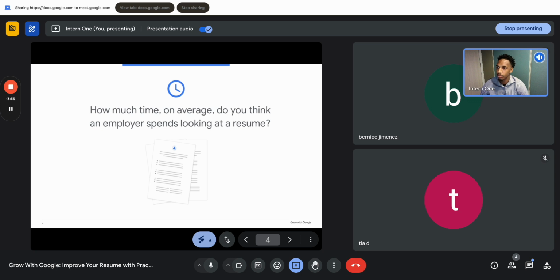A lot of times you'll hear people say about 5 minutes, 10 minutes, even 30 minutes. We often assume that employers will read our resume from top to bottom, but that's actually rarely the case. Most times an employer spends about 6 to 10 seconds looking at your resume, which I thought was crazy. 6 to 10 seconds, and I know it takes me at least an hour to finish my resume, even to give it a few updates. So to know the fact that they only look at it for 6 to 10 seconds is crazy.